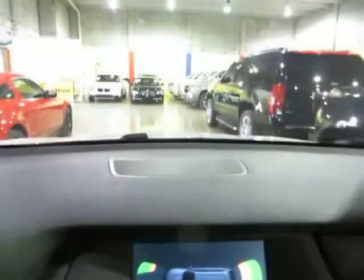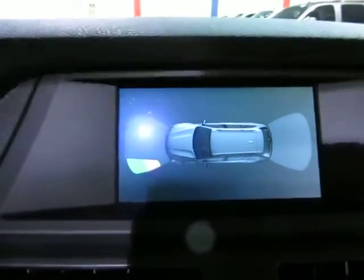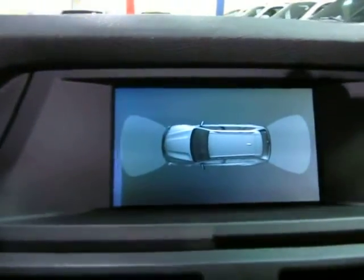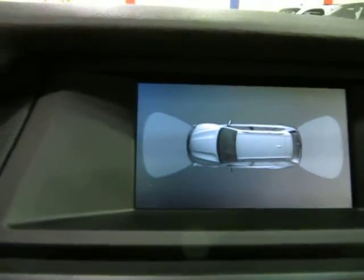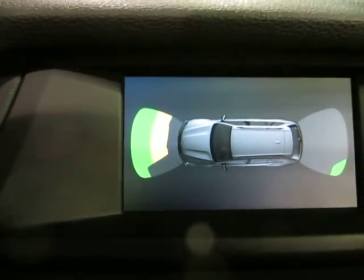And we're gonna put it forward, and we're gonna pull up to those vehicles over there and show you how it works up in the front. Same thing, front and rear. They have the same action, green to yellow to red. As we approach that vehicle there, you see how it starts to cover up the area there, and it starts beeping also. All right, let's go ahead and put it in park, and we're gonna disable the parking sensors momentarily.